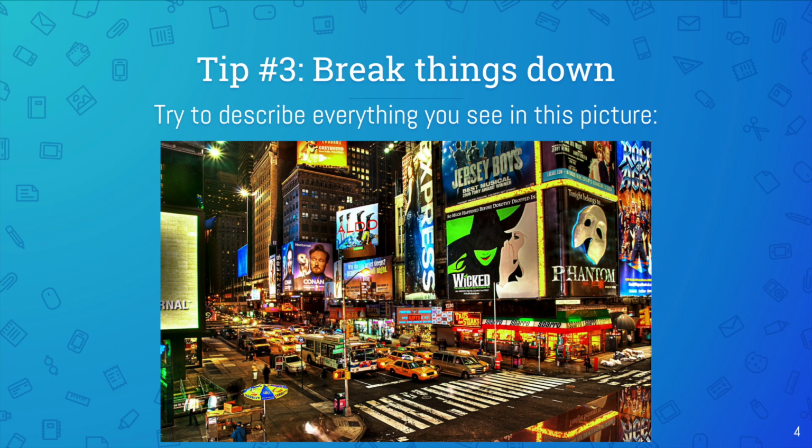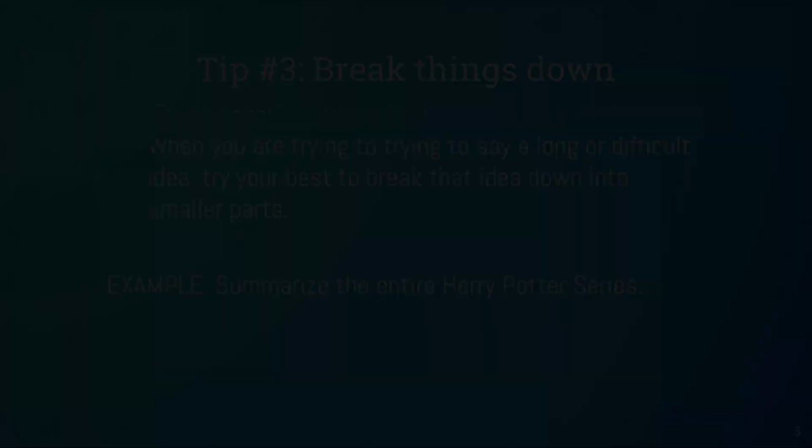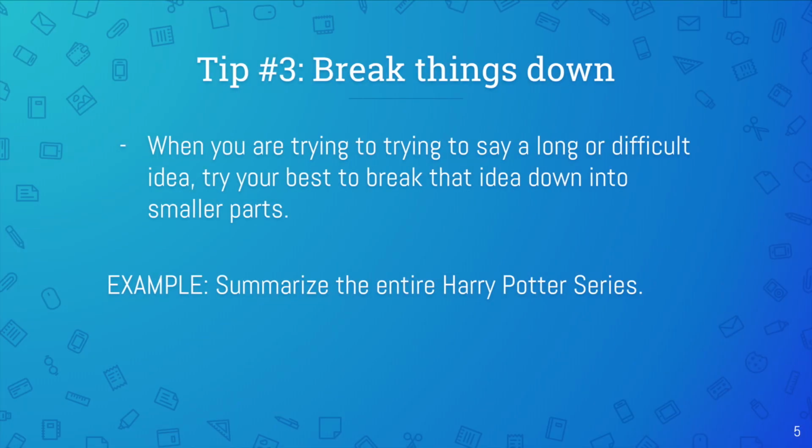Next, look at the Phantom sign that is to the right of the Wicked sign. Now describe the Phantom sign. And when you're finished, look at the Jersey Boys sign above the Wicked sign and describe that. The point that I'm trying to make here is that something that is big, overwhelming, and difficult to say in English can become easier if you just go one step at a time and try to break it down into smaller parts.